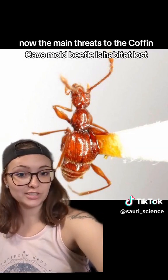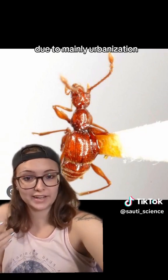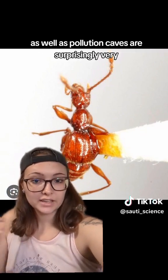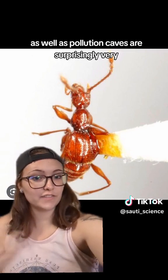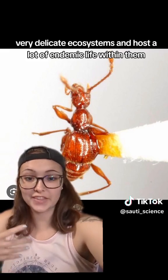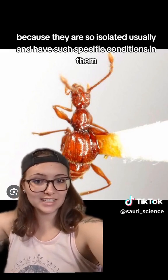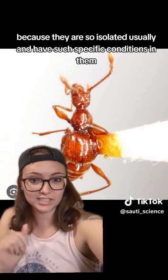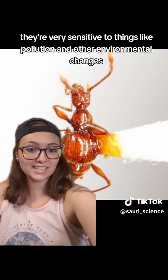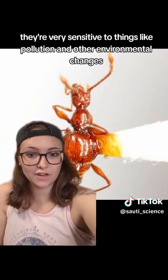Now, the main threats to the Coffin Cave mold beetle are habitat loss due to mainly urbanization as well as pollution. Caves are surprisingly very, very delicate ecosystems and host a lot of endemic life within them in pretty much every cave because they're so isolated usually and have such specific conditions in them. So they're very sensitive to things like pollution and other environmental changes often.